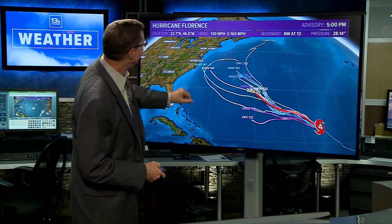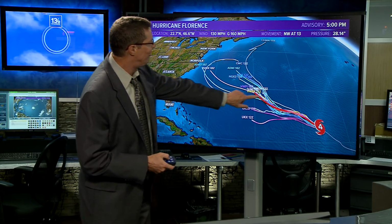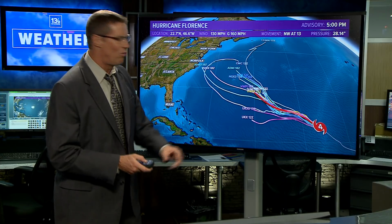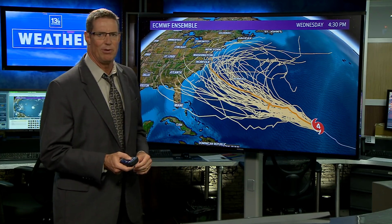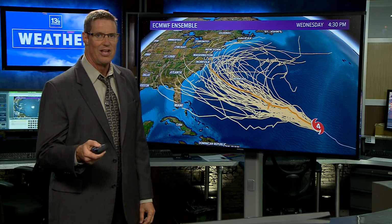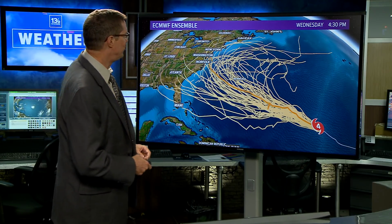Meanwhile, here are the various computer models. The UK Met, and then you've got the Canadian. These are all separate computer models by different countries, by different entities within the US, for example, like the H-WRF and the SHIPS model. The H-mod's another American model. So those are where the various computers say it's going. This, however, is the famous Euro. Everybody talks about the Euro or the ECMWF, and it has been the strongest storm tracker over the last 5 years, the most accurate, I should say.